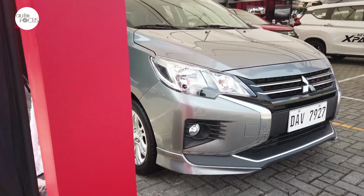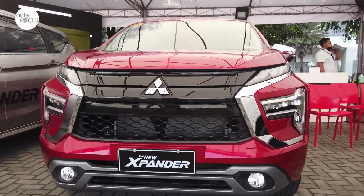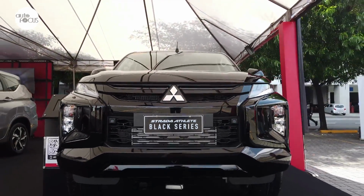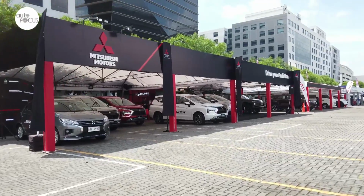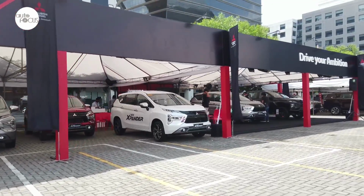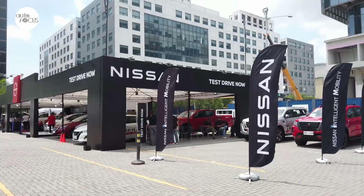So we're here at the Mitsubishi Motors booth, where we have 4 cars in store for our customers. We have the practical Mitsubishi Mirage, the newly launched Mitsubishi Expander, the commanding presence of the Montero Sport, and of course the versatile pickup truck, the Mitsubishi Strada. Showcased in our booth are the top-of-the-line variants of all products. We're offering special discounts per specific variant, but in general, there's an additional 5,000 for those who will be reserving today.